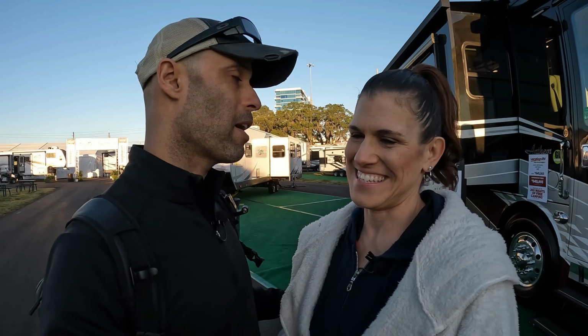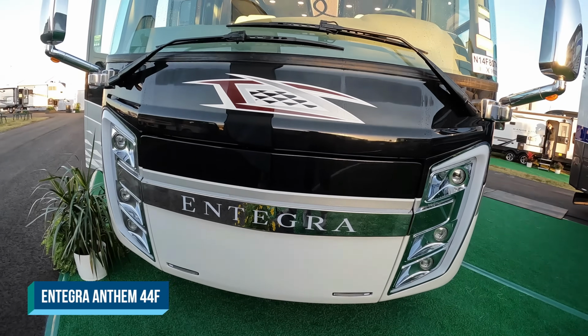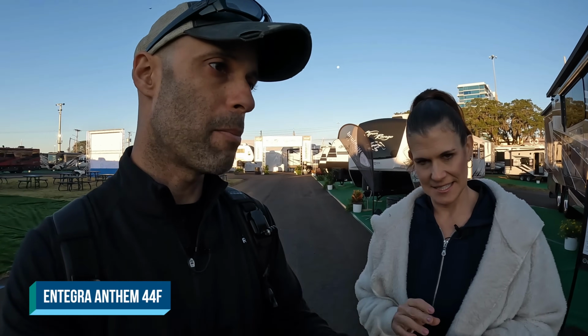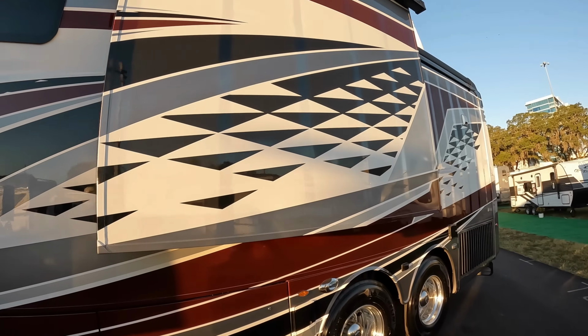MJ loves this coach. I love it also. Which one is it? It's the Entegra Anthem 44F. Absolutely beautiful coach. We love Entegra coach. Couple of reasons. Let's just talk about the outside a little bit. What is my favorite thing about the Entegra exterior? The paint job. Yeah, I love Entegra's paint.